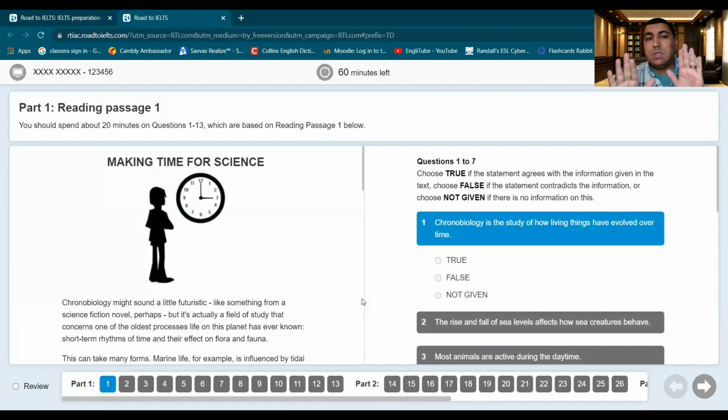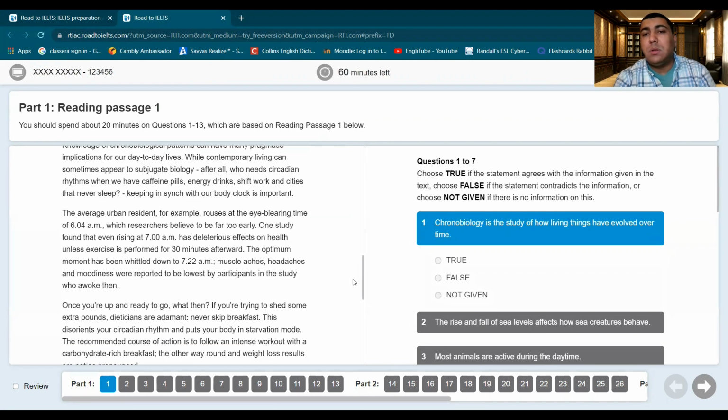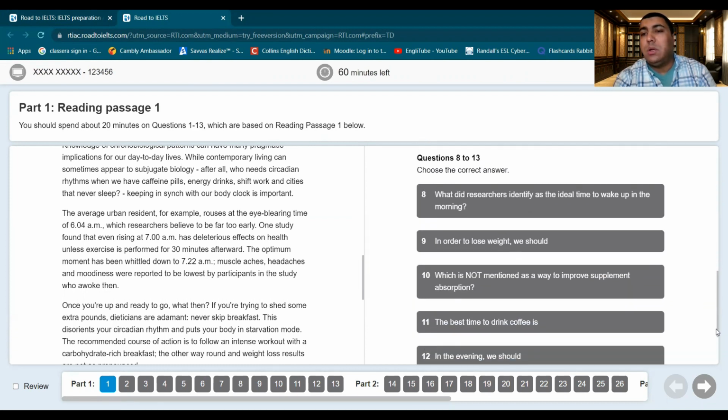Here you have 2 screens. The screen is divided into two parts. The left part is for the reading passage or the passages with its scroll bar here, and the right one for the questions with also a scroll bar here, so you can go up and down in this part.